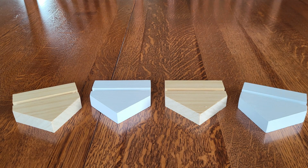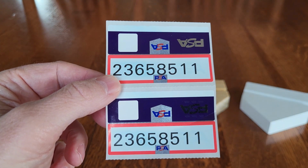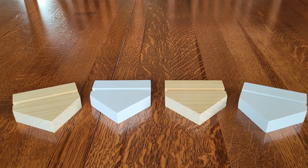And then PSA was kind enough to send me some stickers. I don't know what I'm supposed to do with those, but boy, they sure are nice. So let's go ahead and dive right in and see what we got here.